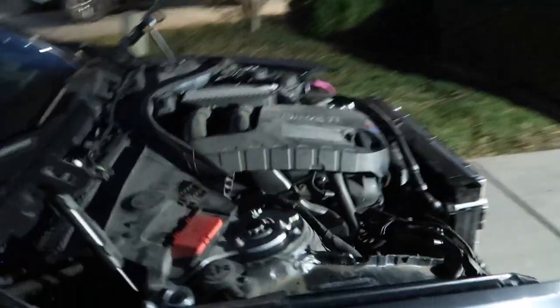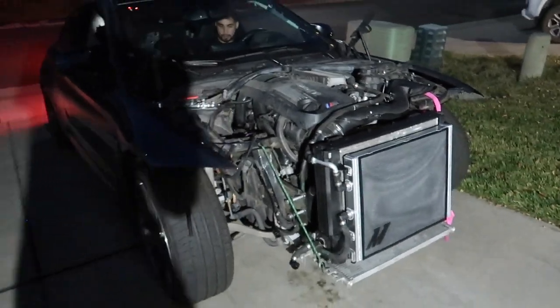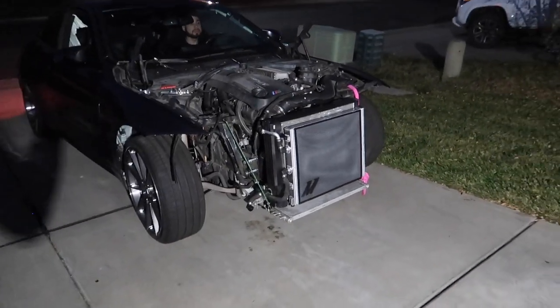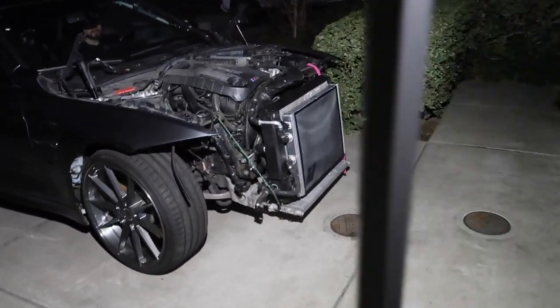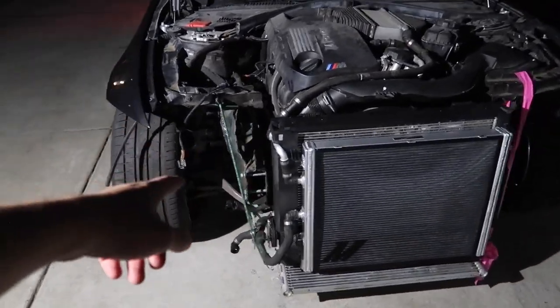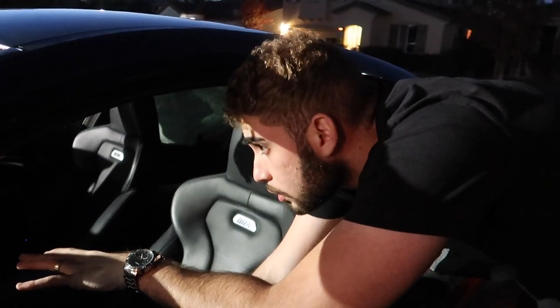This is the first startup with new oil, all the coolant things hooked up, other than the two radiators on the side. So hopefully no coolant starts leaking, and hopefully this thing starts up pretty healthy. Looks good. We got a bungee cord here, and we got some gym straps. I'm gonna let the car run for a little bit, see how it idles, look at the temperatures, make sure everything is good, and we're also gonna check if anything's leaking or smoking or anything like that, but so far so good.